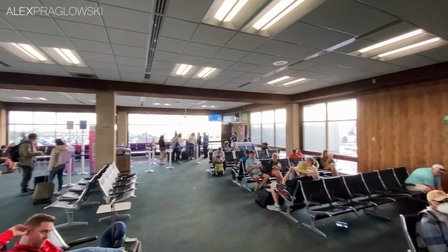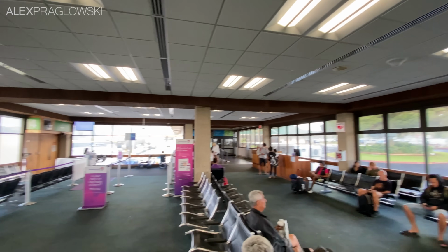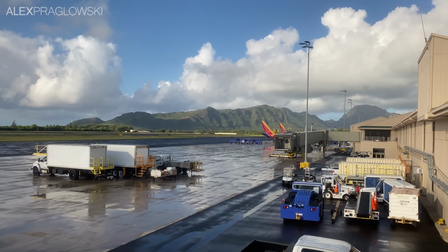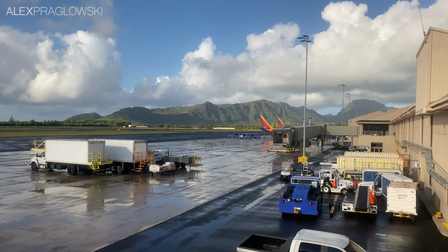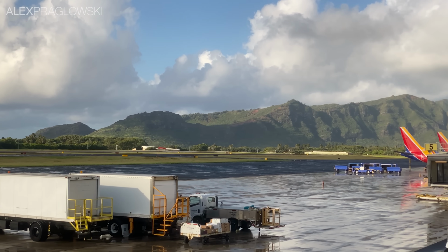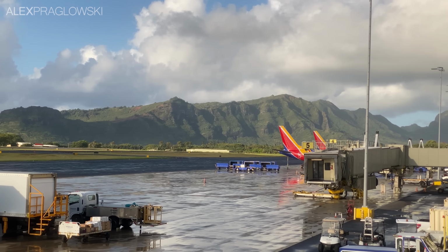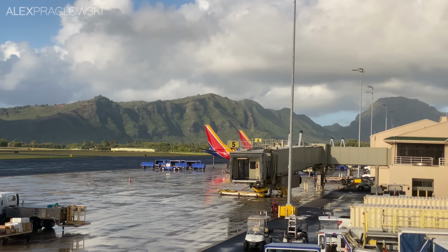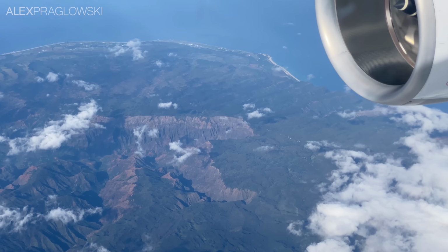We made our way into Lihue's terminal, and this section here seemed to be a pretty modest size for the inter-island flights. Looking outside though, it became very clear that our 90-minute turnaround was not nearly enough time to spend here. The island of Kauai is also known as the Garden Island because of the sheer abundance of lush greenery. It also has some truly spectacular scenery, as we got a glimpse of from the air the previous day.